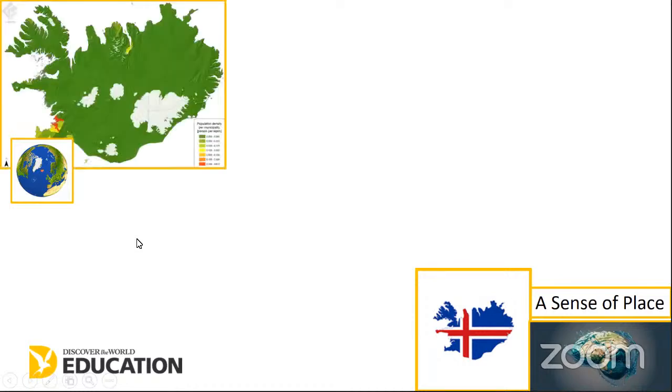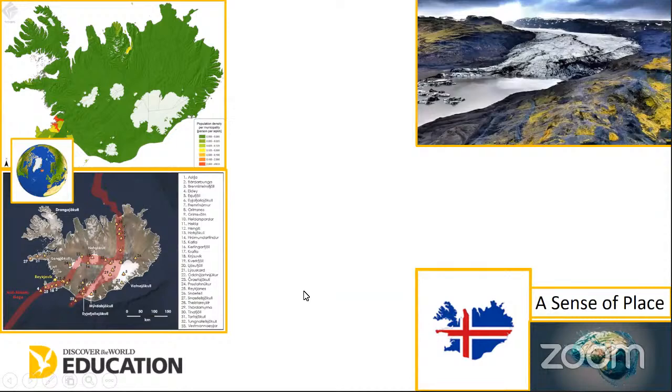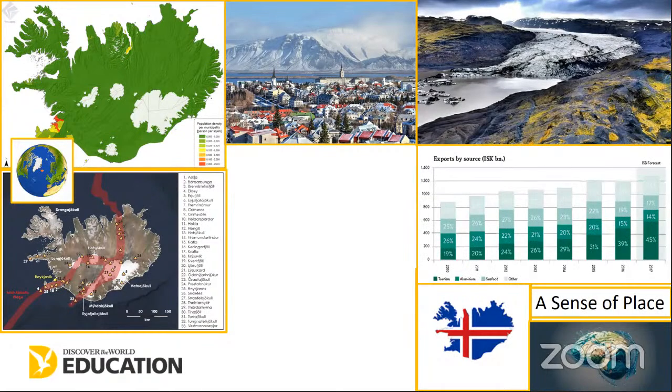So Iceland is a large island in the centre of the North Atlantic Ocean. It's the only place above the ocean where the Mid-Atlantic Ridge is visible. There are over 33 active volcanoes and several large glaciers and ice caps. Reykjavik is its capital, the most northern capital in the world, and their economy is mainly split between tourism, aluminium processing due to the abundance of renewable and cheap power, and fishing.